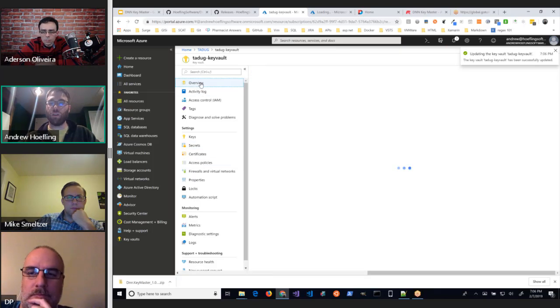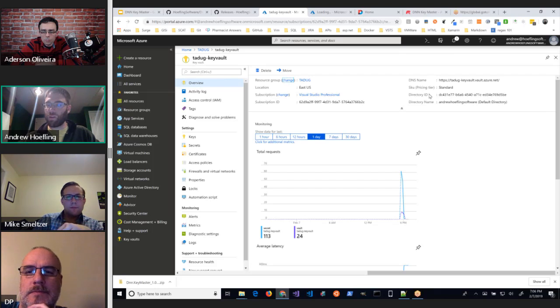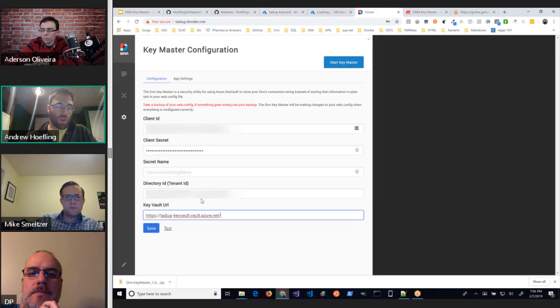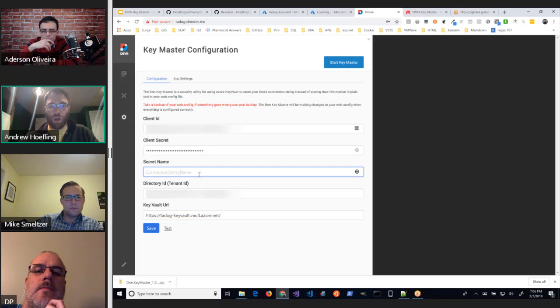For the Azure side of stuff, the last bit that we're going to do here is we're just going to take the Key Vault URL here, and we're going to plug it in. All right. And over on the configuration side, we need to give our secret name, anything that you want it to be. So in our case here, I'm just going to call it TADUG. It really could be anything.